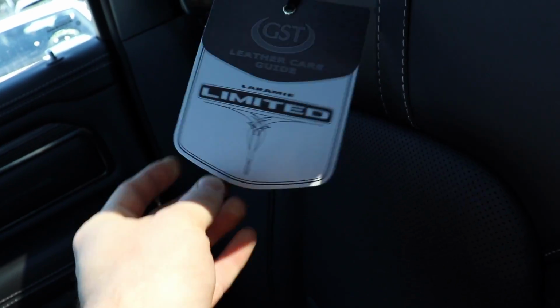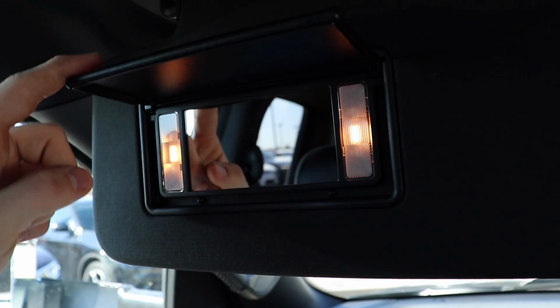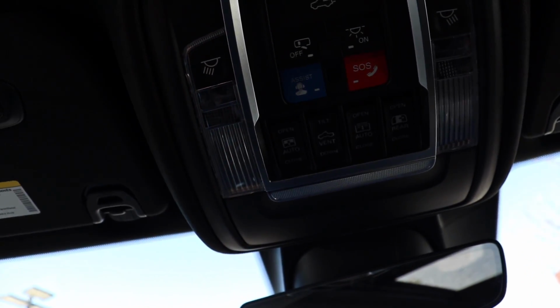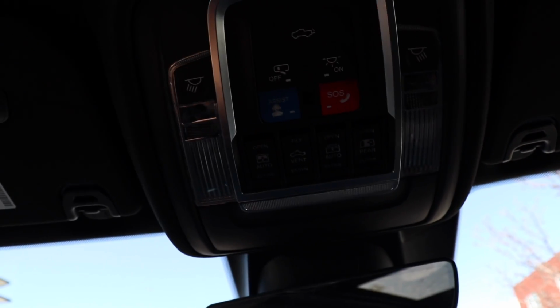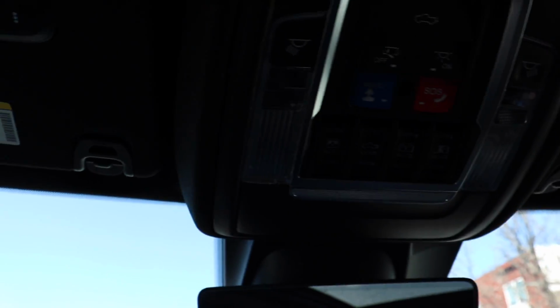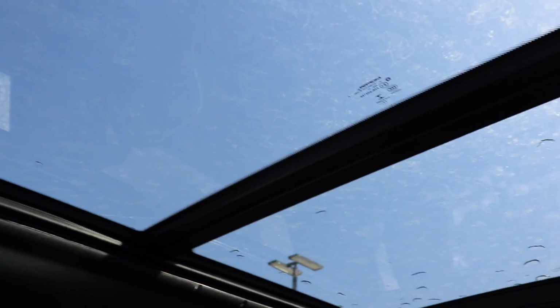Absolutely gorgeous. You do have your universal 3-door garage opener, as well as a lit vanity. These are your speakers for your hands-free calling, I believe, up top. Moving over here, you have all of your dome and map light buttons, as well as your driver assist button and your SOS button. This right here controls the panoramic sunroof, which goes pretty much the length of the cab.